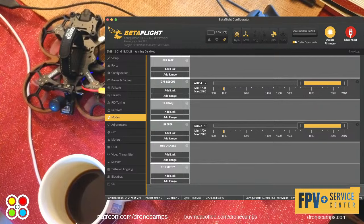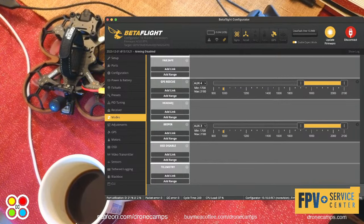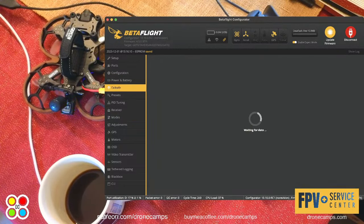So at this point, our quad should fly. But we still have more work to do. So we're going to go over to the presets. I'm just going to save again here. I just have a habit of pressing save. It comes from many years of working on computers. Presets.